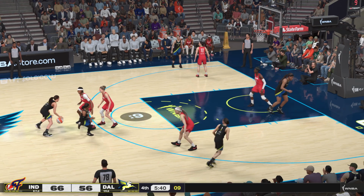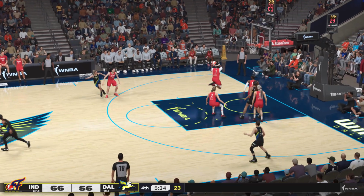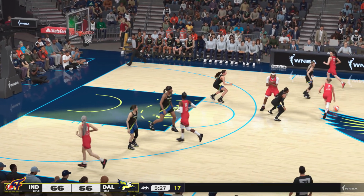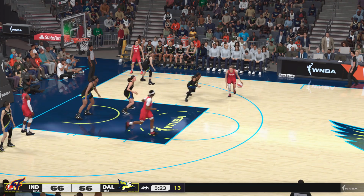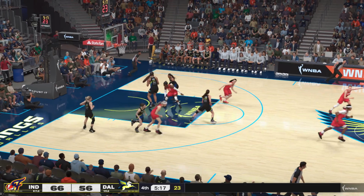To Segrist. Now Sheldon launches a three. It's hauled in by Nalissa Smith. Now here's Wallace. Guarded now by Ogunbowale. And here's Smith. Here's Hull. Off the left rim and out.